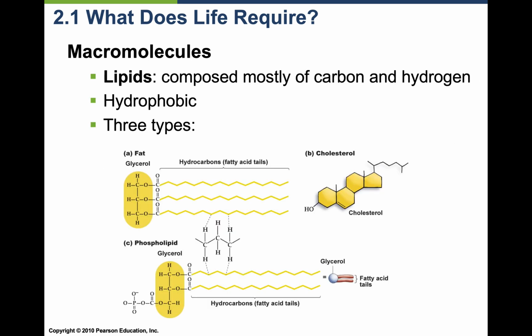Another macromolecule are lipids. These are the fats, basically. They're composed mostly of carbon and hydrogen. They're hydrophobic, right, because they're fat. So you think about putting olive oil in water, olive oil and vinegar, they separate, and that's due to the hydrophobic nature of oil being fat. So you have 3 types. I wouldn't worry too much about the 3 types, just kind of showing you that lipids come in many different types.